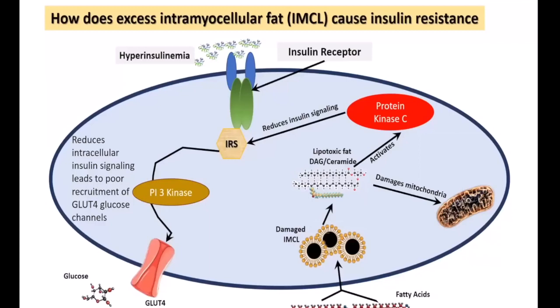So the reason we get insulin resistance, and this has been worked out by some very good, intelligent people, is through what we call lipotoxicity. That means fat toxicity. The cell is taking in fat. It is not able to burn the fat. When it doesn't burn the fat, the fat becomes rancid, and it creates ceramides.